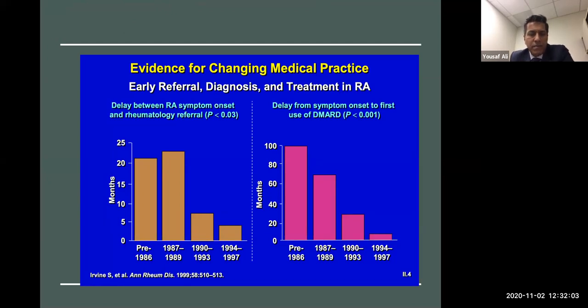This is a slide that's both optimistic and pessimistic, but if you look at referral patterns, and look at pre-1986, this is the time of the first rheumatoid symptom onset to rheumatology referral. So before 1986, it would take 20 months to get in to see a rheumatologist. And before 1986, it would take 100 months, so almost 8 years before they actually even started a DMARD.